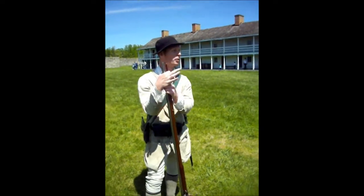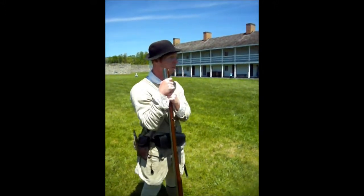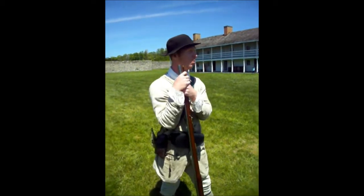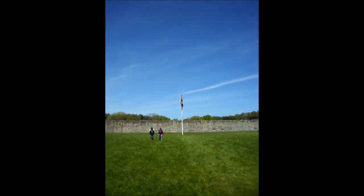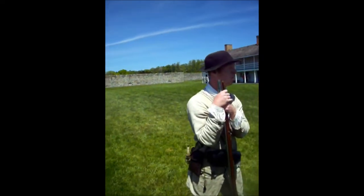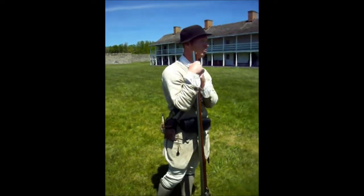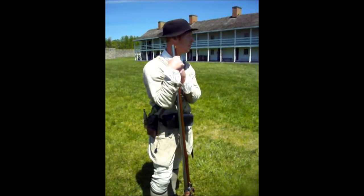Welcome to Fort Frederick. The fort was built in 1756 by the colony of Maryland. As you can tell, the flag up there represents the gold and black, which are the Calvert colors, family colors. The Calverts were the proprietors and owners of Maryland at the time, and this fort was built by the colony of Maryland. They wanted to establish it to protect the western frontier, the settlers out here.